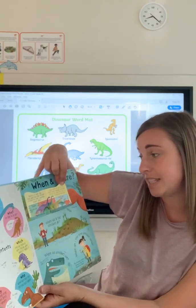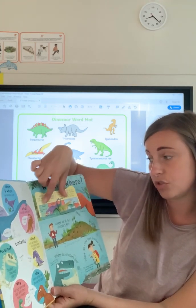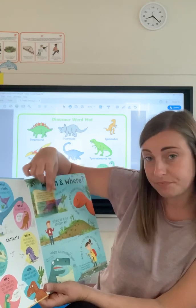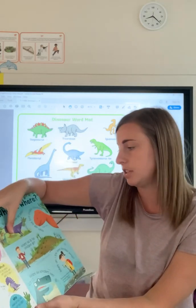Dinosaur times are split into 3 different periods. So there's the Triassic, then the Jurassic, and then the Cretaceous. So 3 different times that the dinosaurs lived.